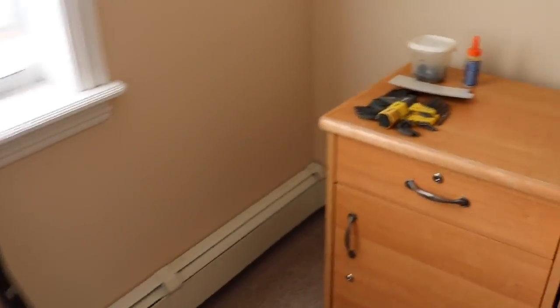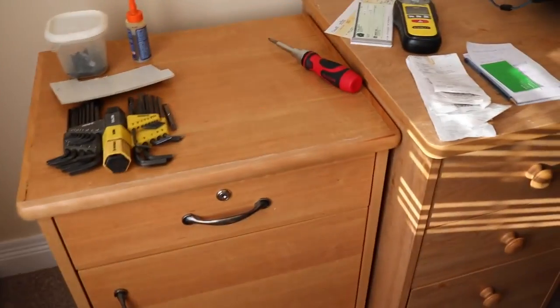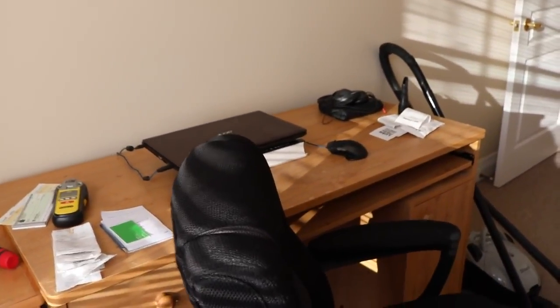So I got bed rails that I have to bring back to my house because we just put my bed on the floor. And then here we just have some tools that we needed to put together the couch and stuff. And then this will be Pav's workspace right here. So yeah, this room is not very exciting.